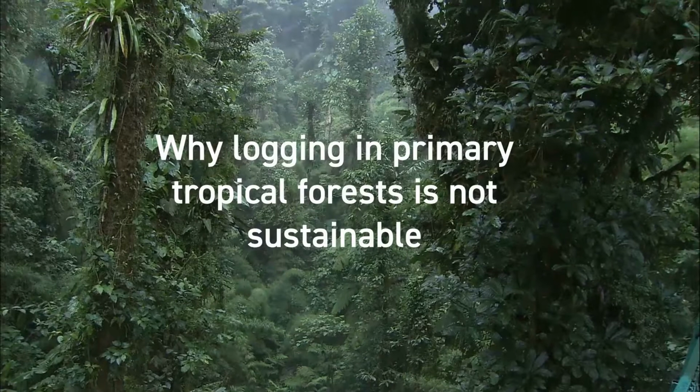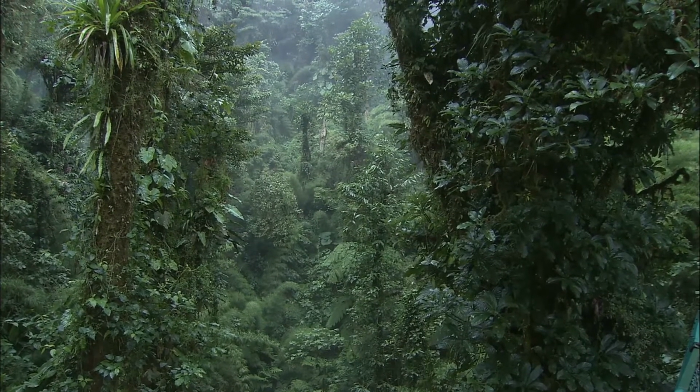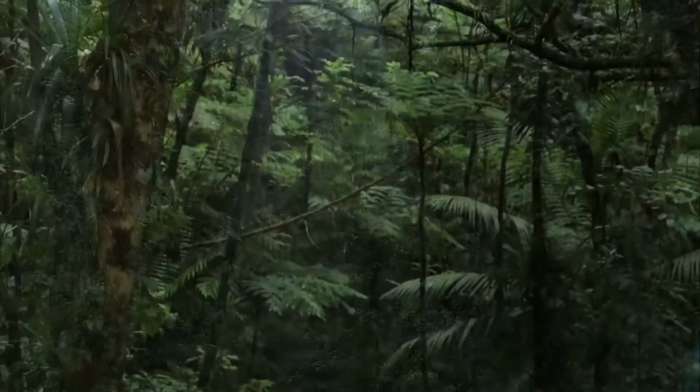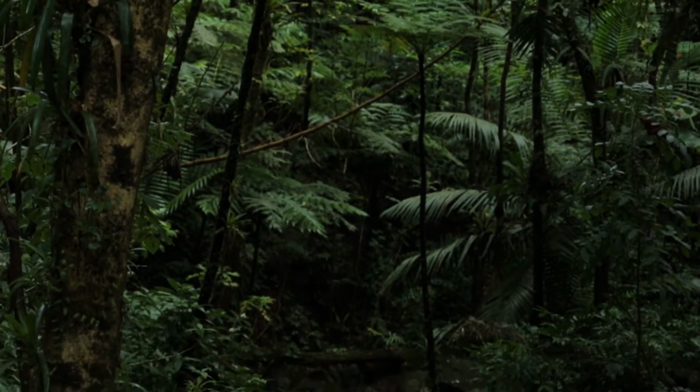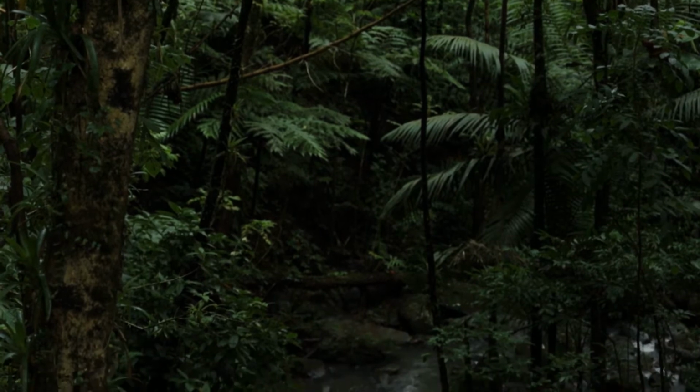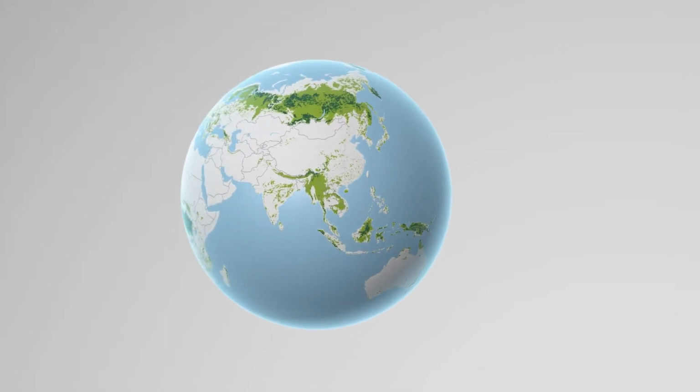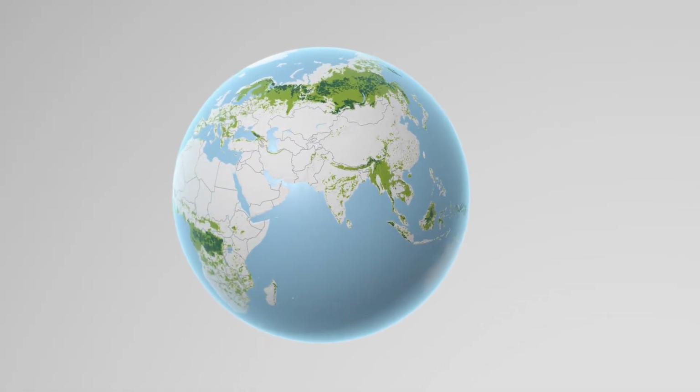Can logging in a tropical primary forest ever be profitable if it's done sustainably? Even certified logging operations have a permanent impact. Sustainable logging doesn't work commercially in primary forests. Primary forests are also known as old growth, intact or virgin forests.